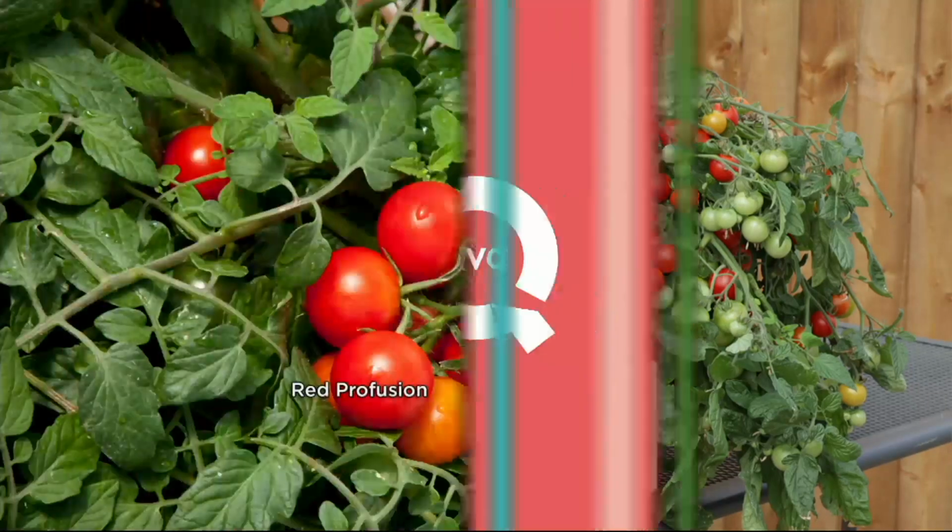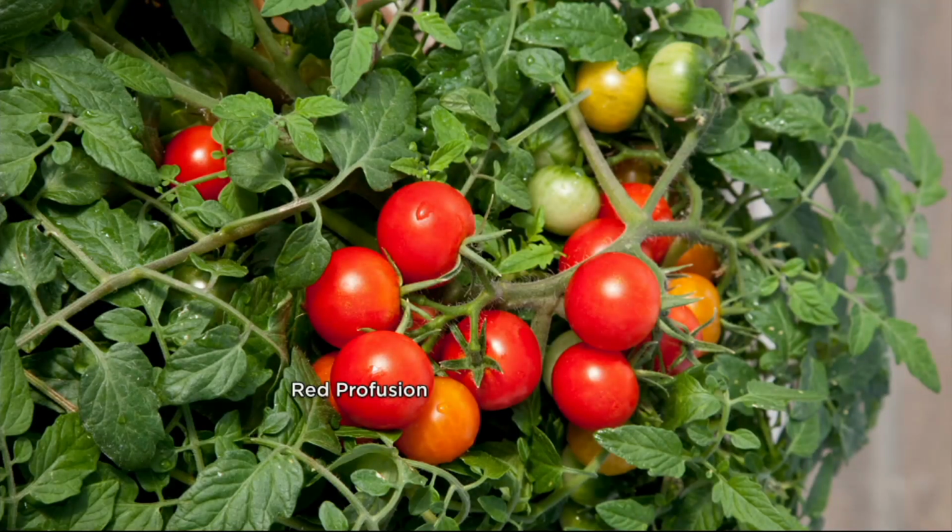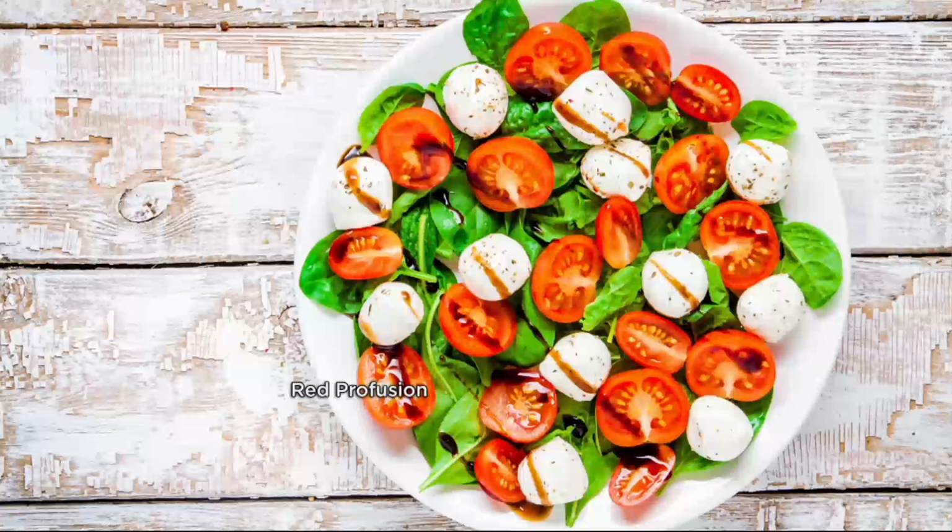Great for salads, broiling, stir fries, salsas, appetizers, bruschetta, spaghetti dishes, shish kebabs. Folks, they're so yummy, so delicious. There you are on a salad.